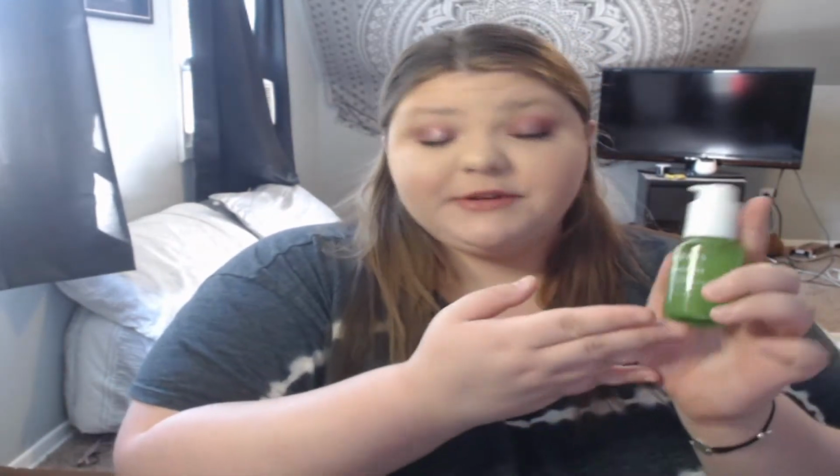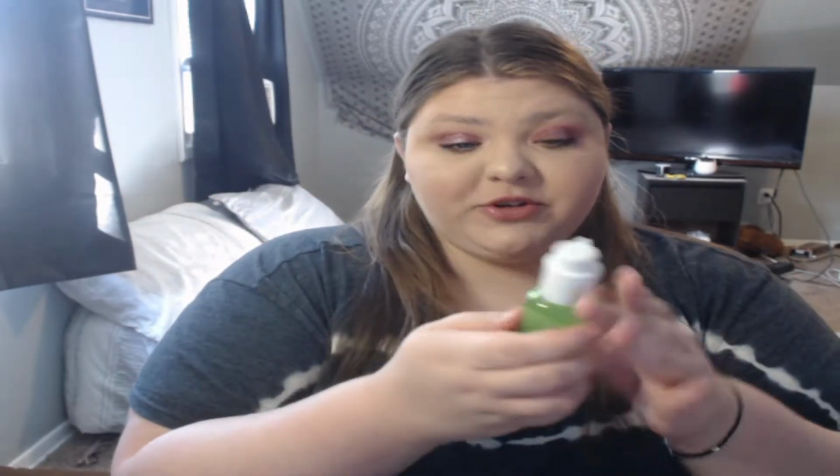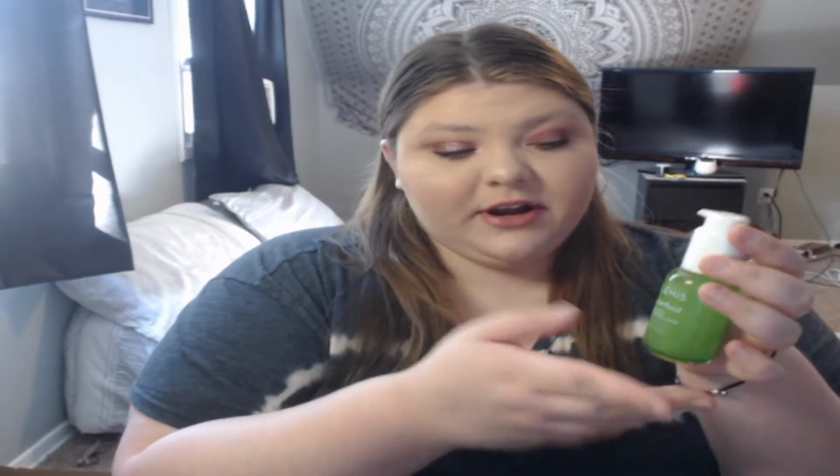Then I do have my everyday skincare, and this is the Elemis Superfood. I love this. It's the hydration juice. Love this. Love this. I use it very sparingly because I don't know how much it costs. Haven't looked into it, but it is so amazing on my skin. Definitely recommend, and definitely keeping this. It is the product I'm trying to work through, so that will be staying in my collection.